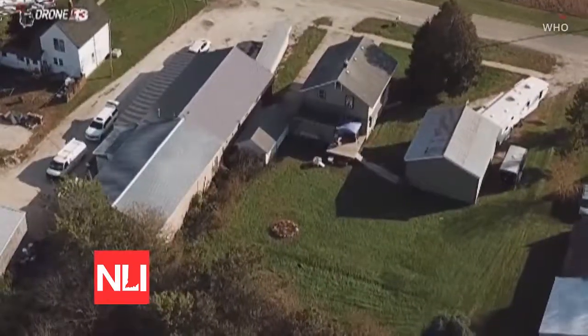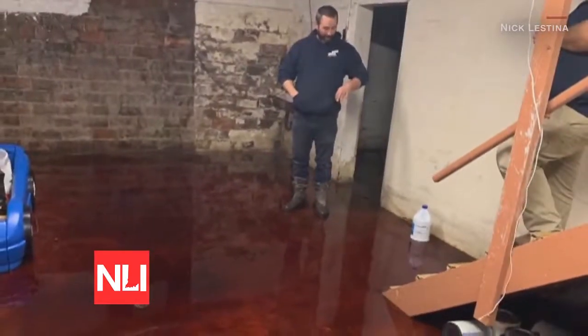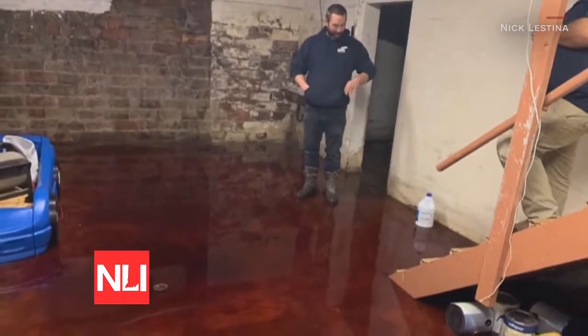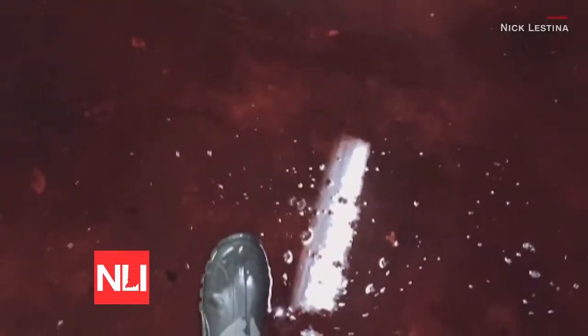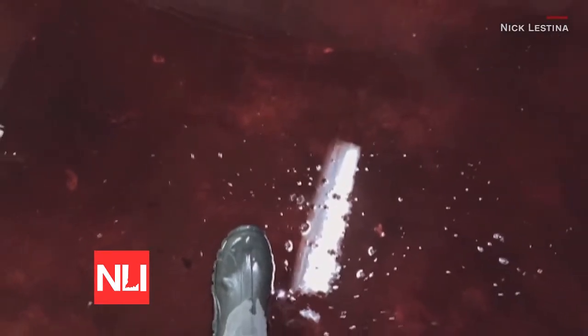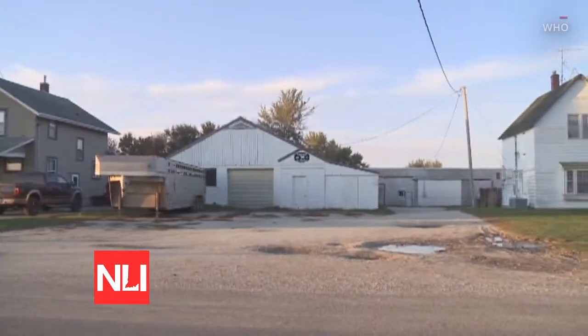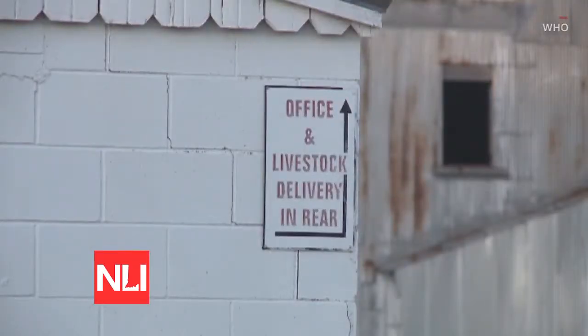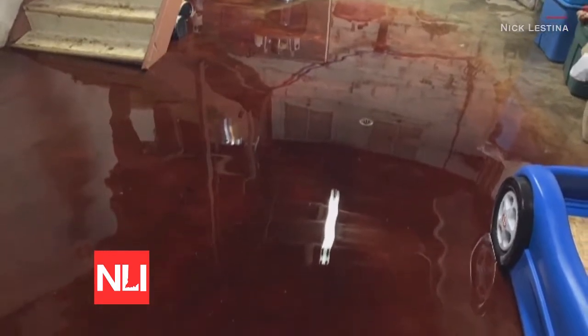Well, spooky season is officially here, and for an Iowa family, spooky season literally hit home for them. The homeowner noticed blood coming from his sump pit in the basement, and 2 weeks later, the basement was covered in blood. So where is this blood coming from, and whose is it? Officials believe the cause is from a clogged drain line shared with their neighbors, a slaughterhouse and meat locker. Public Health and Department of Natural Resources officials are investigating. The family is staying elsewhere while reportedly working with the meat locker's owners to resolve this bloody issue.